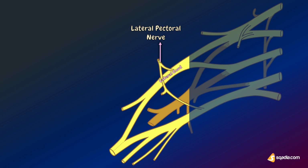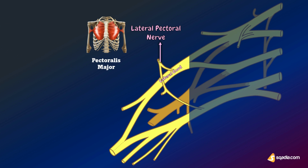The first is the lateral pectoral nerve, which supplies the pectoralis major muscle. This muscle is responsible for adducting and flexing the arm, making it crucial for movements like pushing and lifting.